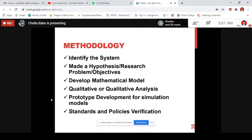For designing any model, develop a mathematical model. Then only is it strong to speak in front of anybody and say this is correct. That will be developed by the mathematical models only. And then do a qualitative or quantitative analysis, or both. The first is either you may make a qualitative or quantitative analysis. Then you can develop a good system.